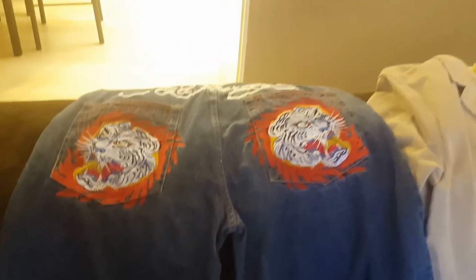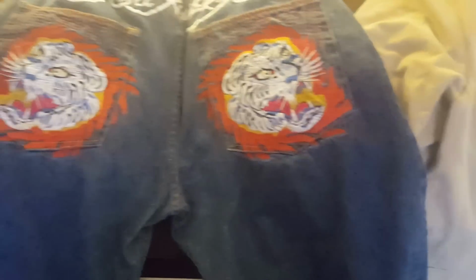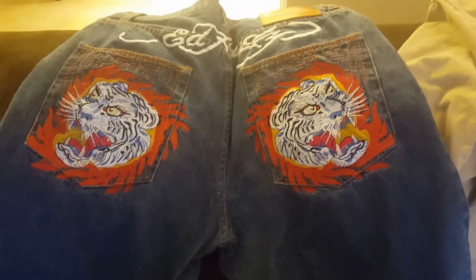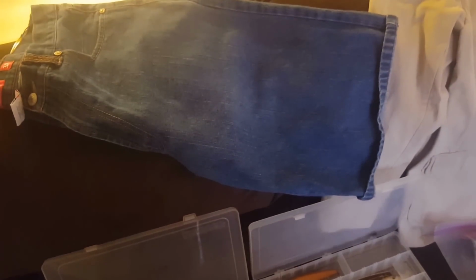Over here, the same set with the Legos. It's a pair of Ed Hardy men's jean shorts with the white tigers on the back. Pretty awesome. It was only $1. So I think these will probably sell for at least 20, maybe 30, depending on how it's going to look. They have some value there, so that's pretty cool.